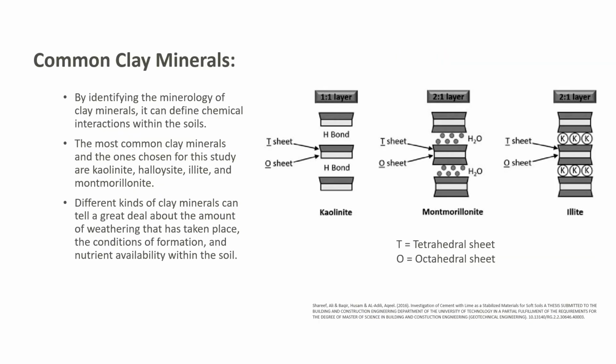But for this study, we selected clays that were very common: kaolinite, halloysite, illite, and montmorillonite. The kaolinite and the halloysite were specifically selected because they are both within the kaolin group, and they have very similar structural habits. These different kinds of clay minerals can tell a great deal about the amount of weathering that has taken place, as well as the soil conditions, nutrient availability, etc.